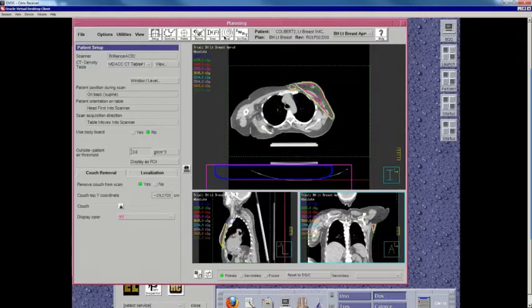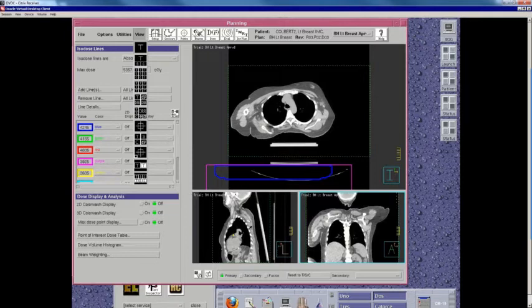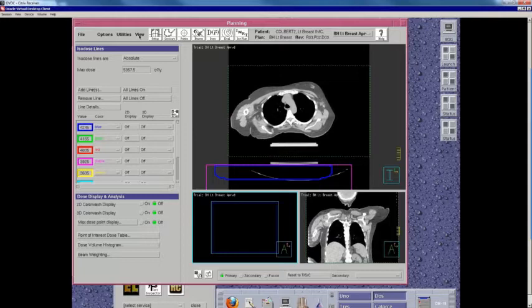So this patient came for simulation, and I'll just show you a picture of how we set up this patient.